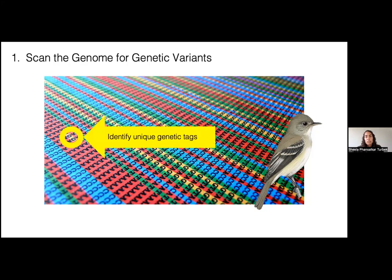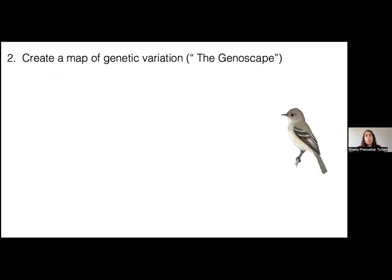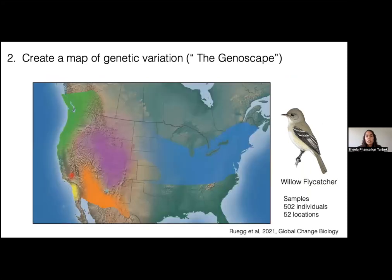From these millions of variants, we then identify unique genetic tags that are representative of different breeding populations. And then we use these informative genetic regions to generate a map of genetic variation across geographic space. And this is actually what we refer to as the genoscape. So here's what this final map, or genoscape, looks like for the willow flycatcher.